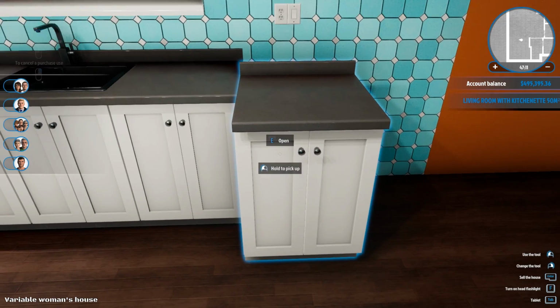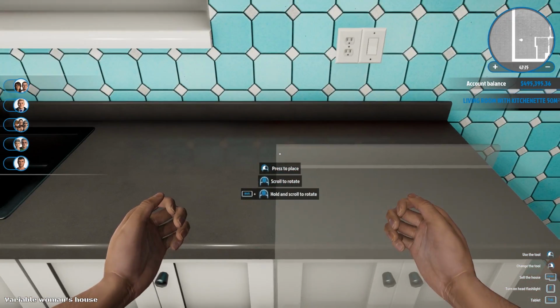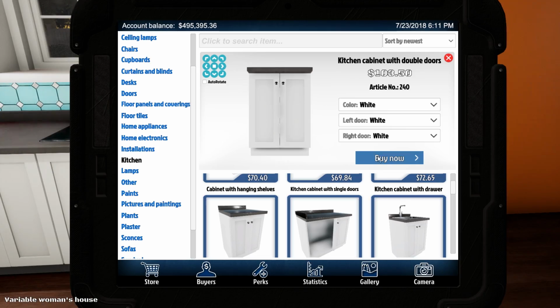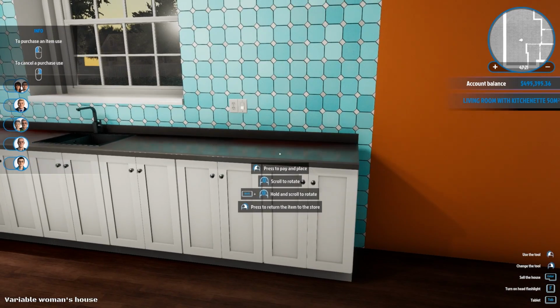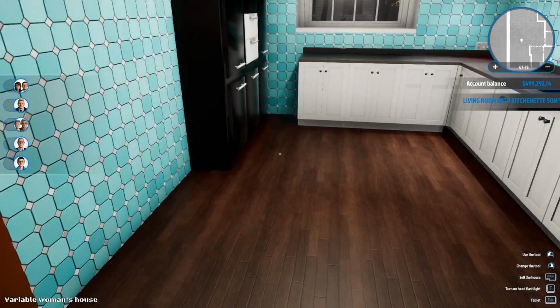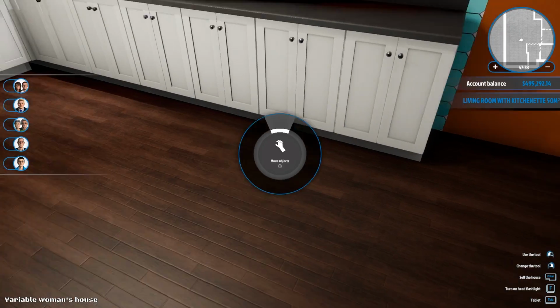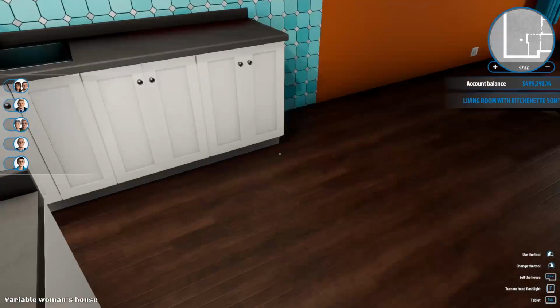I do wish that if you press shift it would just keep the same one. You didn't have to keep going back into the menu. That would be a really nice little quality of life improvement. Yeah, there we are. So, oh, that needed to be a corner. There's the whole point of doing these. Okay, chuck that over there.